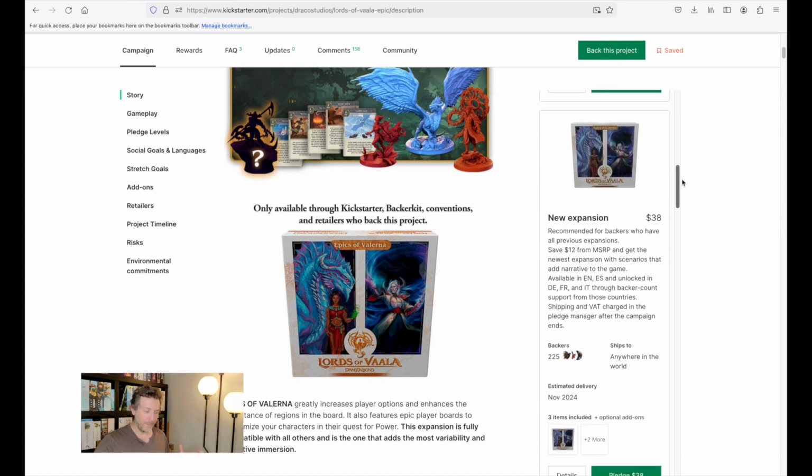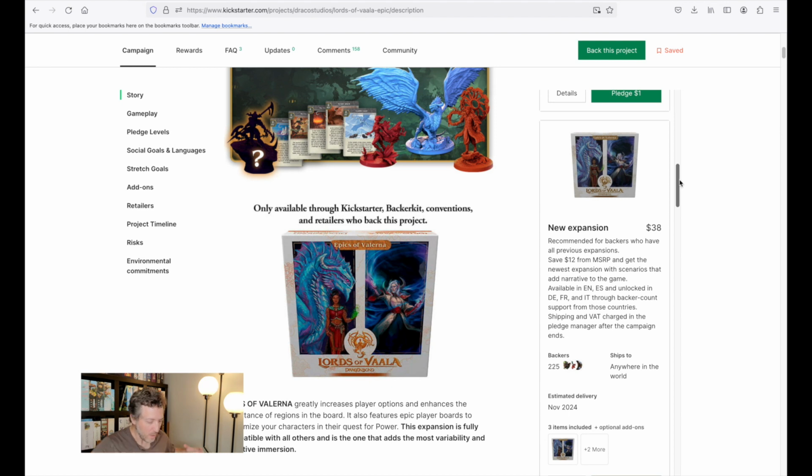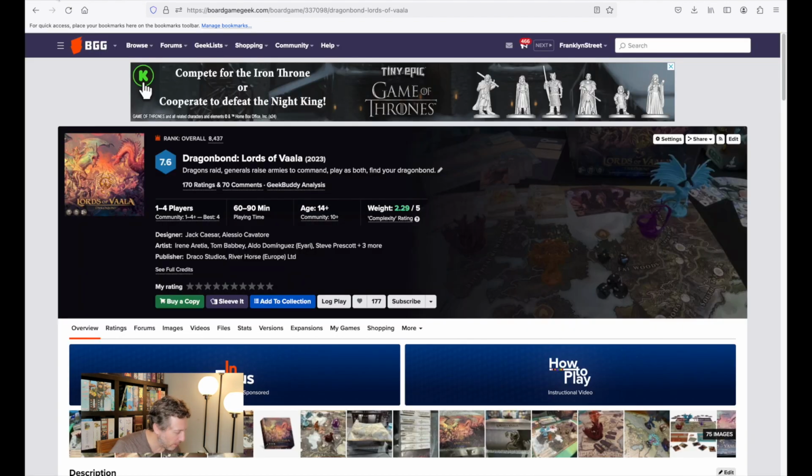So this, I don't think it's gone to retail. I don't think it's going to retail. And so I think a lot of the purpose of this campaign is just to get the game out there again, like a new printing, to make it available to people. But they are doing a new expansion with this, and it does raise the player count. So you can play it with 6. I think if we look over here, let's see. Yeah, the original game just went to 4.